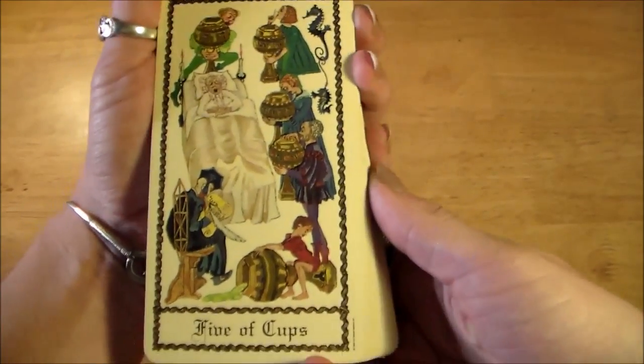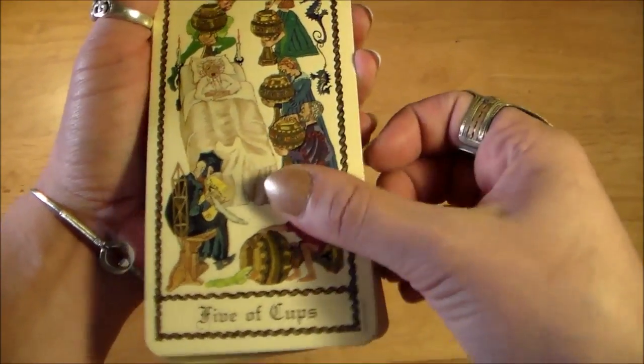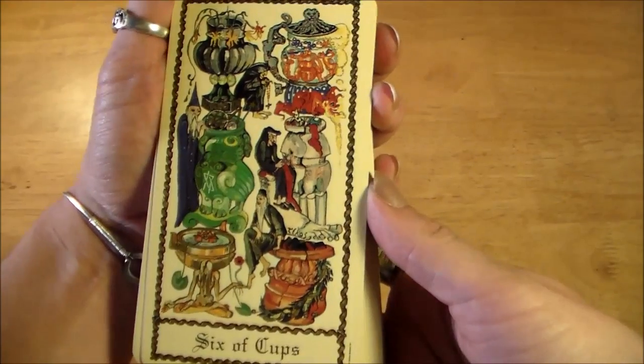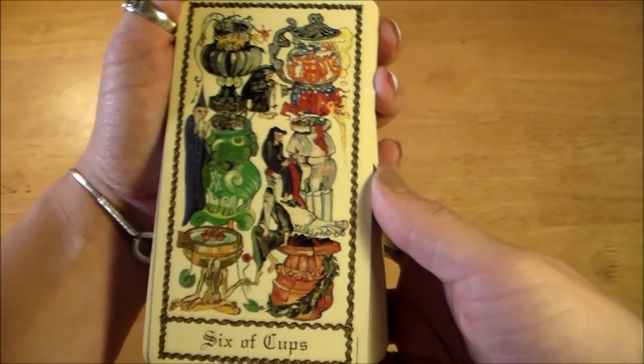So actually, real quick, before I forget, I did want to throw out the names of a few of the other Luigi Scapini decks that I think are really, really interesting.